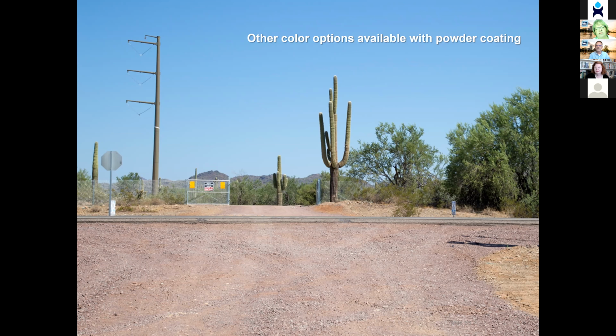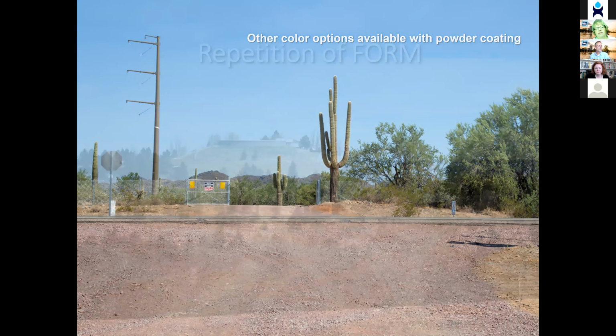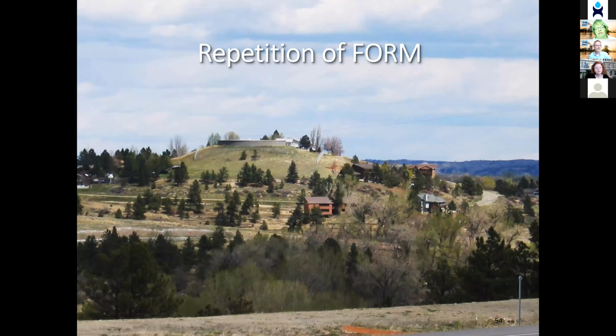They stuck to their guns, and they got shadow gray. And the monopole really works because it repeats the form of the sorrel cactus as well as the color. And I have other pictures if we get to the projects. Repetition of form. You can see the form here.